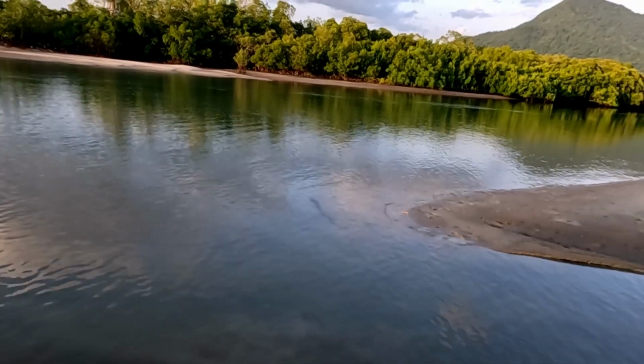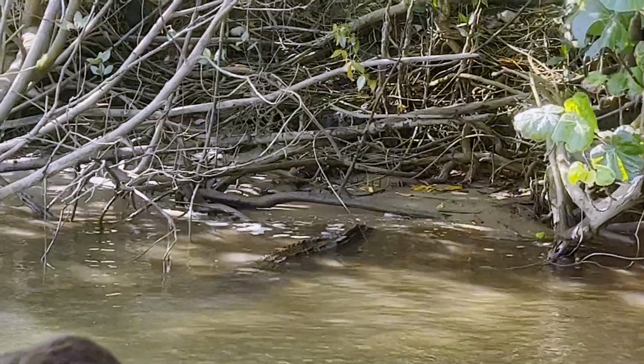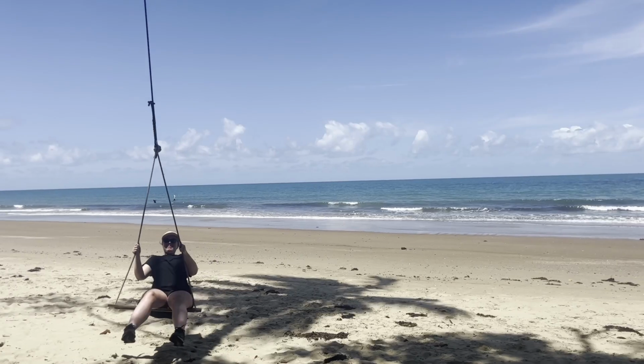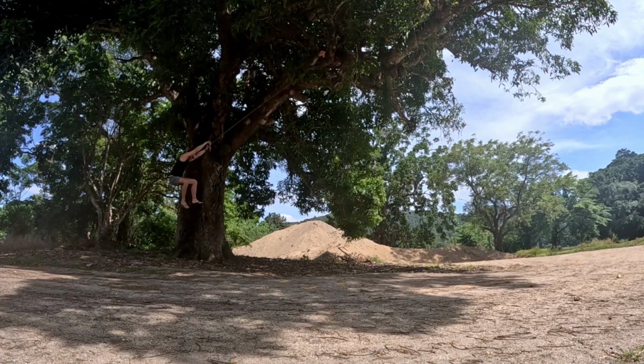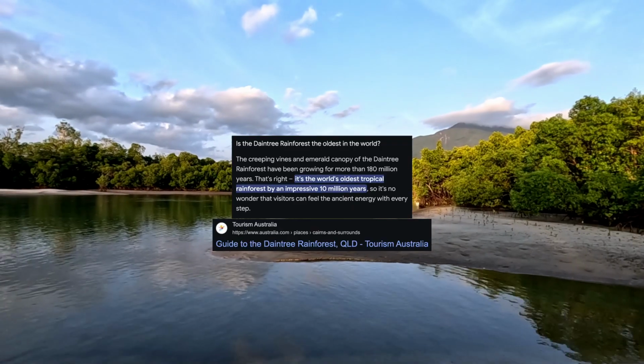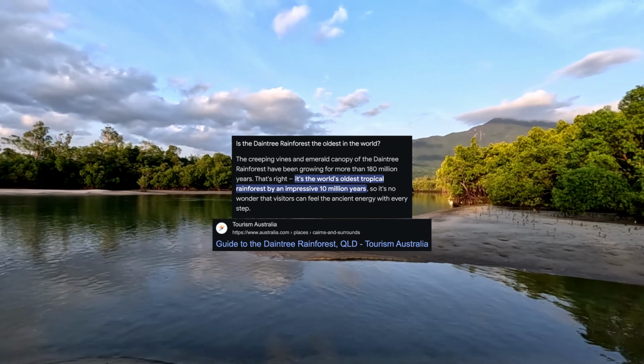Well, there we go, folks. We've drunk from coconuts, we've seen eels, mangrove jacks, crocodiles, bats, and barramundi. Ooh! We've had a rip on not one, not two, but 3 rope swings. We've of course found time for some ice cream and a meat pie, and we've done it all within the oldest tropical rainforest on planet Earth.